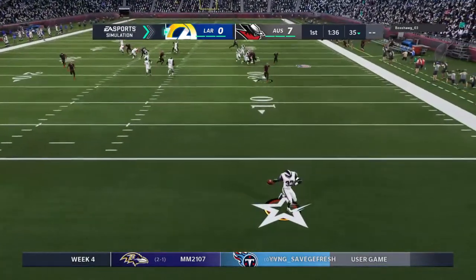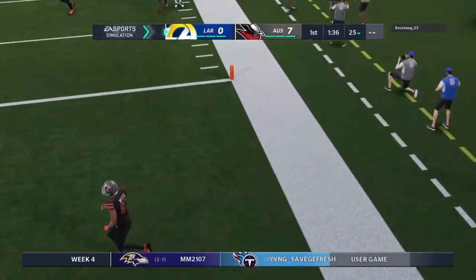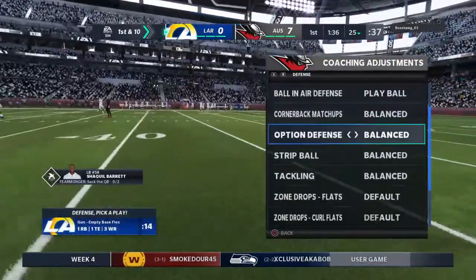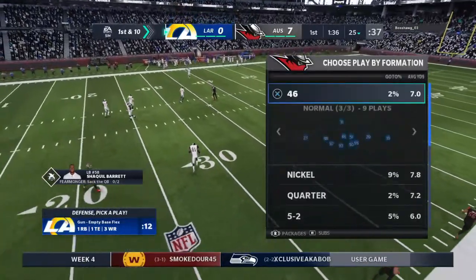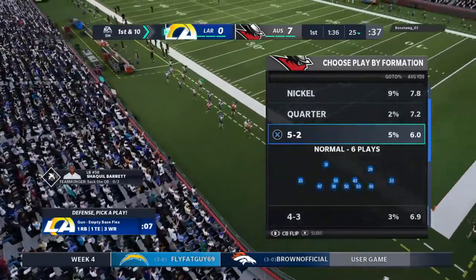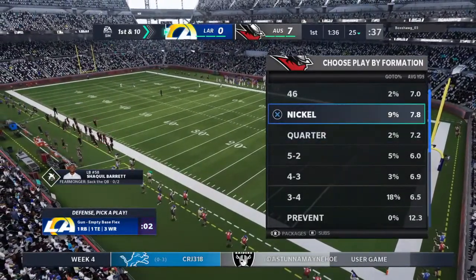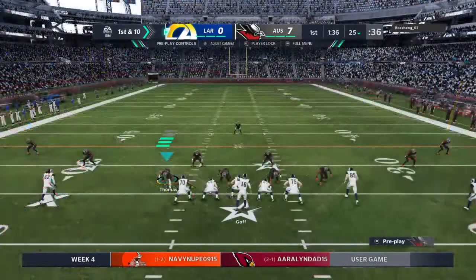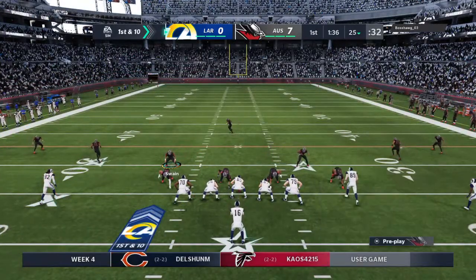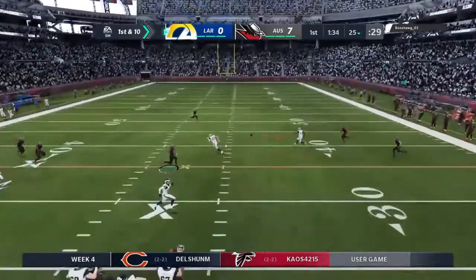Fields it in the middle of the end zone. And he is out of bounds here on the return. 1st and 10 at their own 25-yard line. Goff will lead the Rams up here, 1st and 10 at their own 25-yard line. From the gun, he'll set up to throw.